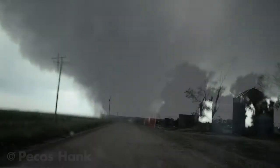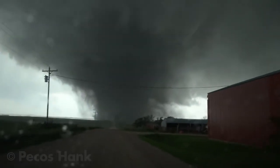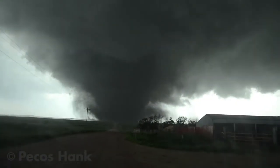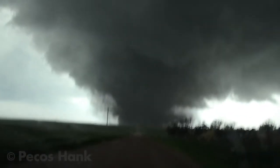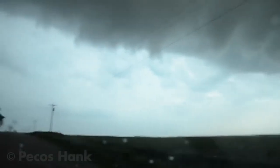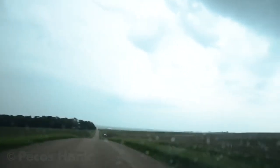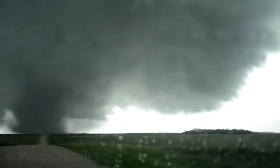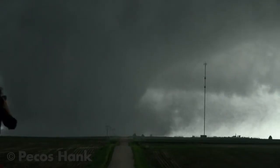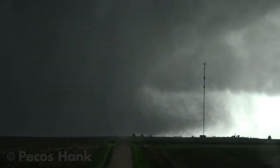Alright, this is my wide angle lens. We are super tight on this sucker. I gotta get my one shot through the windshield. Come on. Okay, time to go. It's just sitting there. Alright, let's get out of here. Let's have a look at this sucker again. Hang on. Yep, there it is. No injuries or fatalities occurred with this underrated EF3.